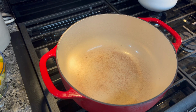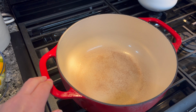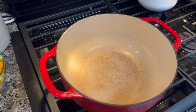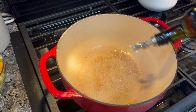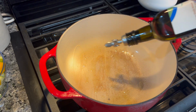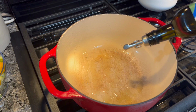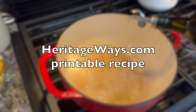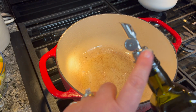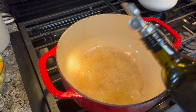In my Lodge cast iron enamel line Dutch oven, I love this thing. I'm going to put some olive oil, a couple of tablespoons. Honestly, this is avocado oil, but the original recipe that I'm going to give you on the website calls for olive oil, and you can use either one. So we've got a couple of tablespoons in here. I love this little drizzle cap too. It makes it so much easier to cook with your oils.